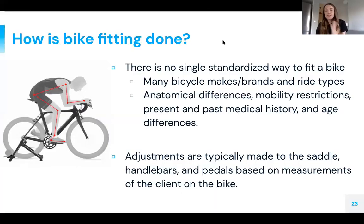So how is bike fitting done? This is very general, just an introduction, but there is no single standardized way to fit a bike. This is because there are so many bicycle makes and brands and different ways of cycling. There are theories and different techniques for bike fitting, which are really great. For instance, you can do it statically, which is not moving, or dynamically, where they hook you up and do video and cool stuff like that.